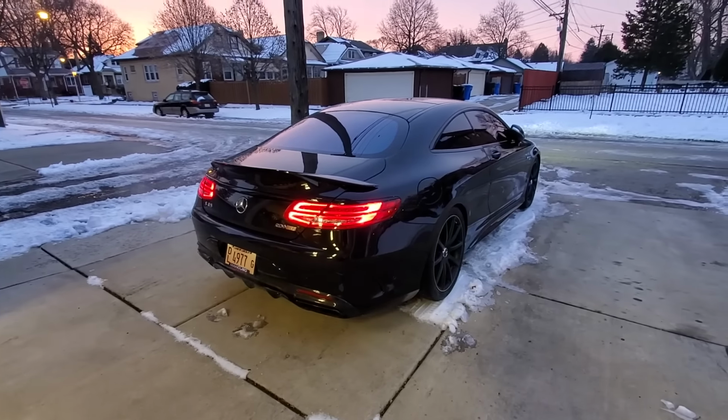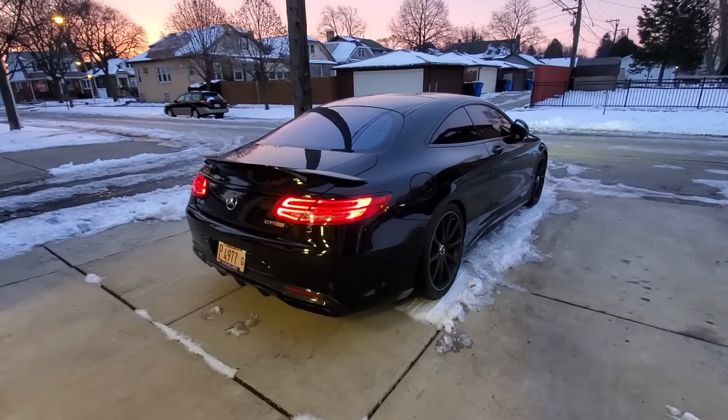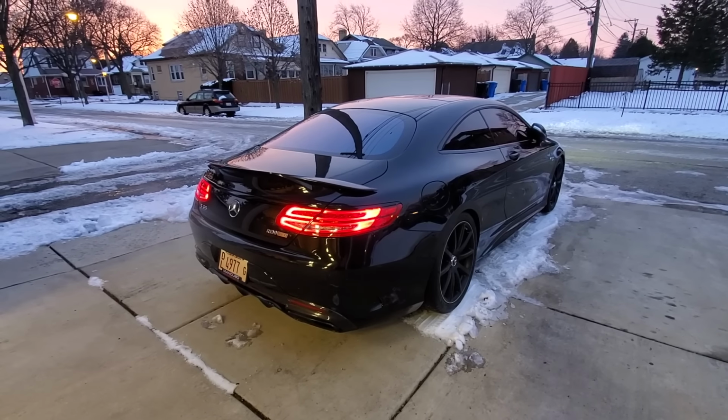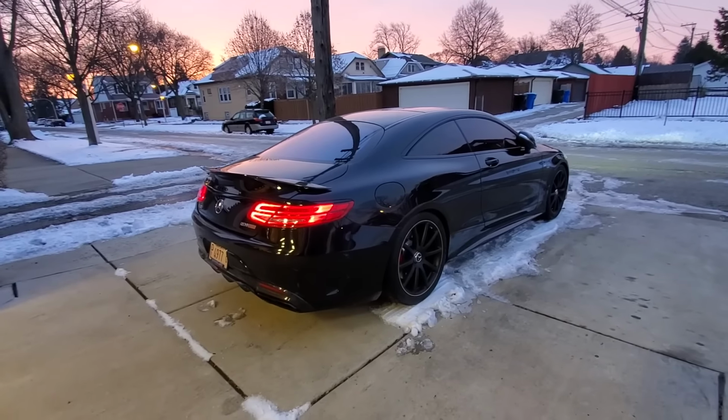Of course, we're gonna be lifting it up in the garage here, checking out what's really done to the car. I'm driving it, and we're gonna be putting this on the dyno to see how close RennTech gets to their claims of 700 horsepower and 900 pound-feet of torque.